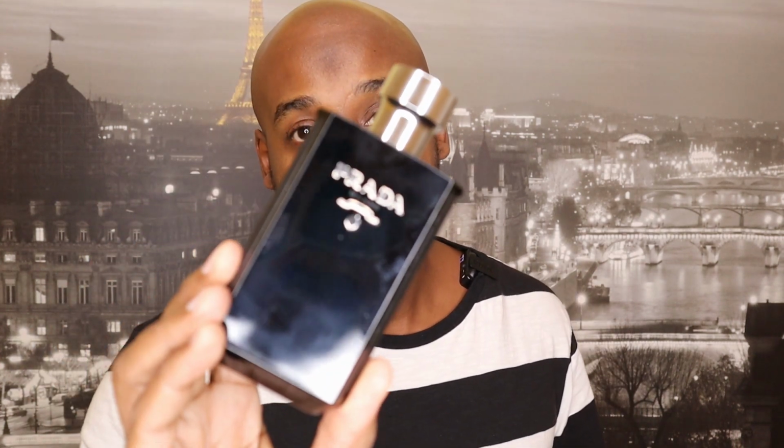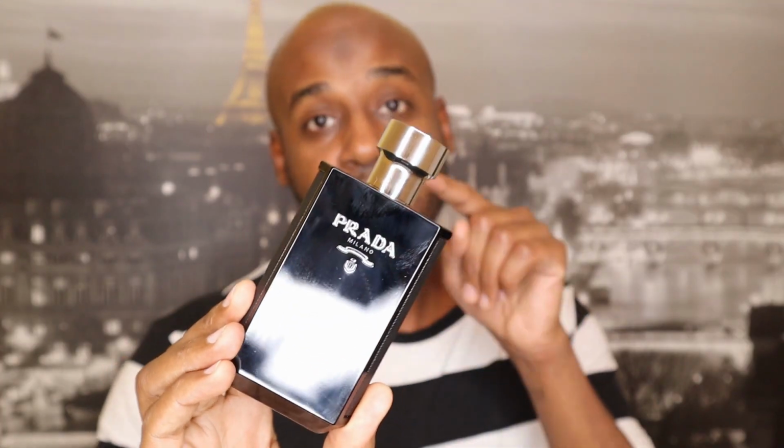Number 3, Italian house. Italians know how to do fragrances. Prada Luminous Intense. I like this one more than the original one. This one is a lipsticky, makeup-y, irisy fragrance. So iris, leather, patchouli, and it has tonka bean and amber. Tonka bean and amber are not the main players. It's not an amber fragrance or a tonka fragrance. I would say they're just there to sweeten the whole composition. So if you're really into this leathery makeup thing, then this one is for you.